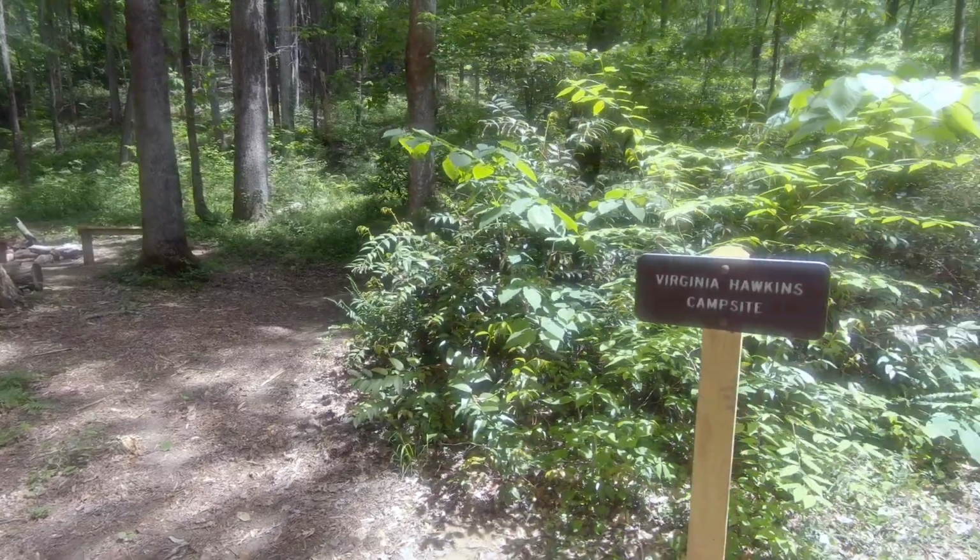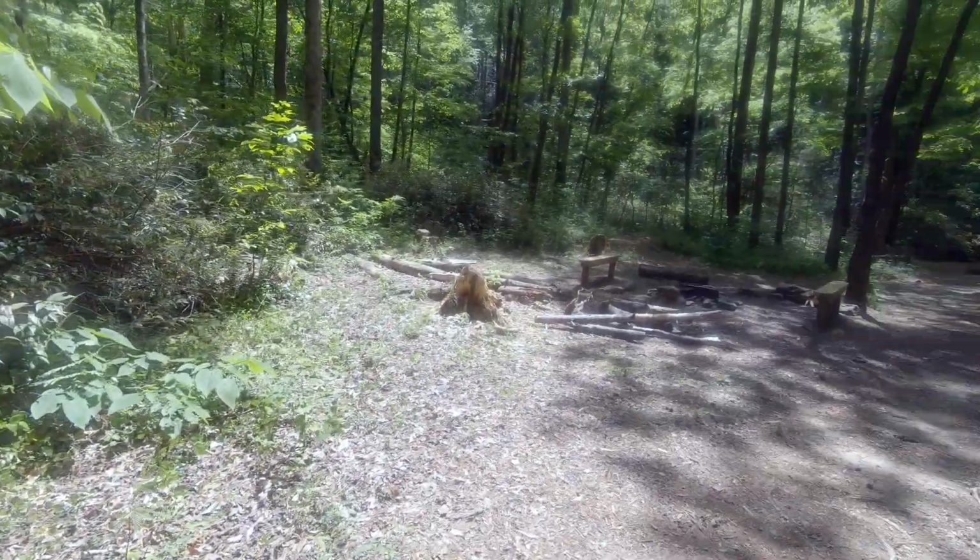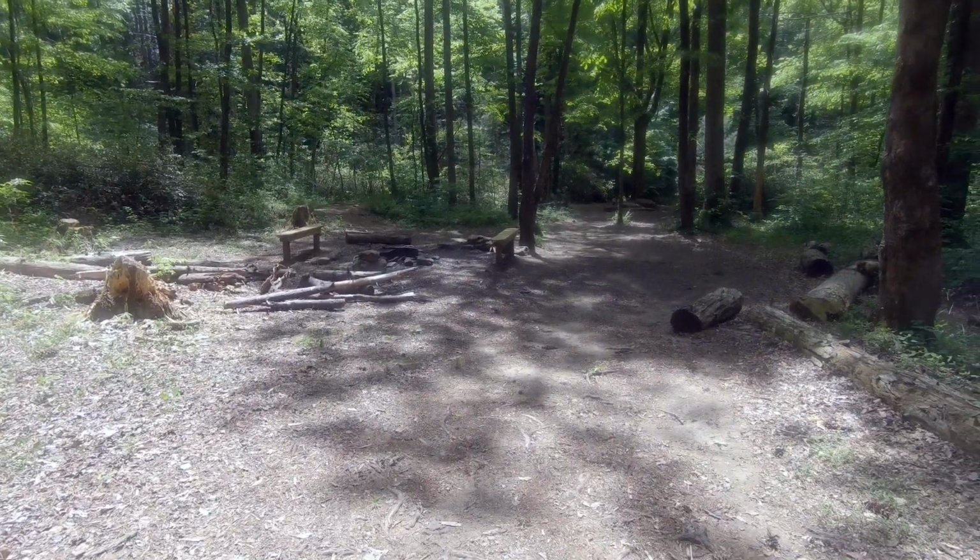This Virginia Hawkins campsite is not too shabby. Good creek right here too. The Virginia Hawkins Falls are pretty nice too.